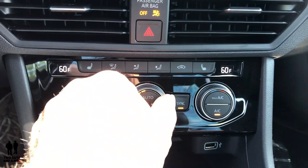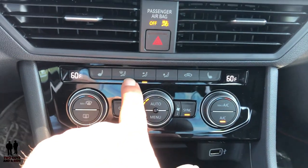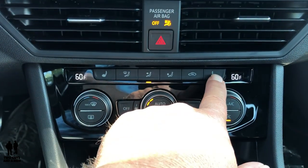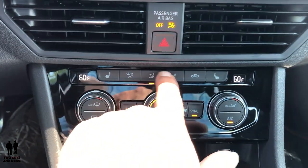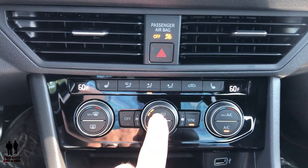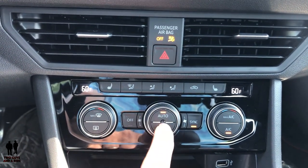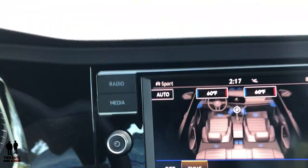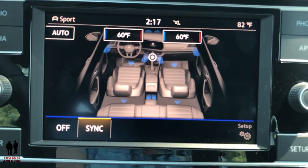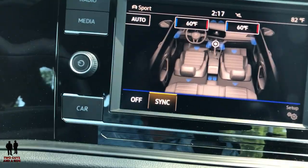Turn it off. Here's where your fan speed is, your different modes. This car does have heated seats. So you've got the button here for the left and the button here for the right. And then, of course, your other air conditioning and climate control selections. You do have auto temperature control. So you can just click that and it goes right to auto. And you can also click on menu, and menu brings up this screen. Okay, and then you can see what's going on in each of the areas here. It's kind of a cool graphic there.